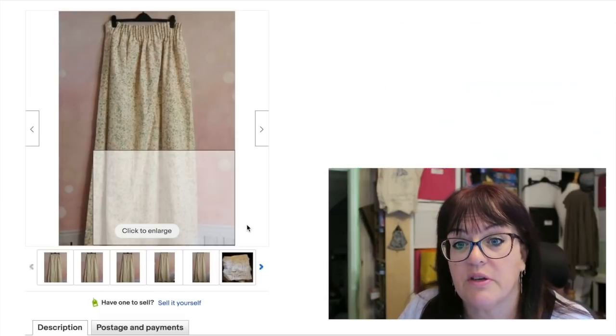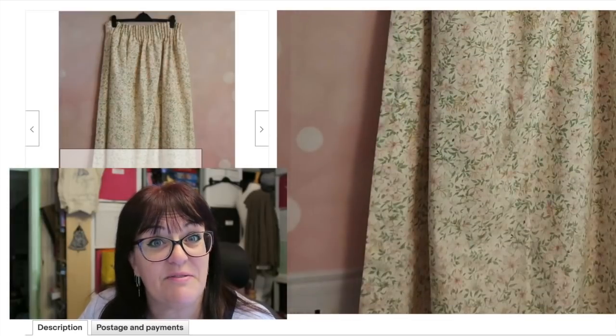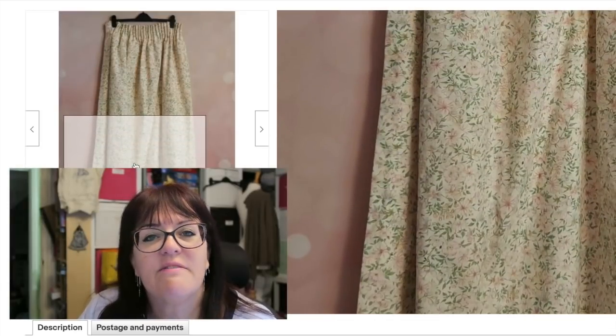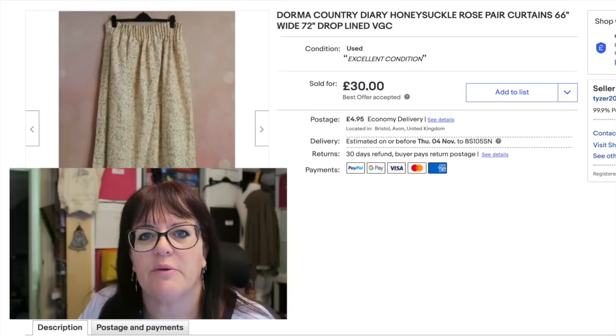So that's another nice one going out. Always worth looking at Dorma curtains, always worth picking up. They're quite expensive to buy new, and they are very in at the moment because of the cottage core, country cottage kind of style vibe that's going on.